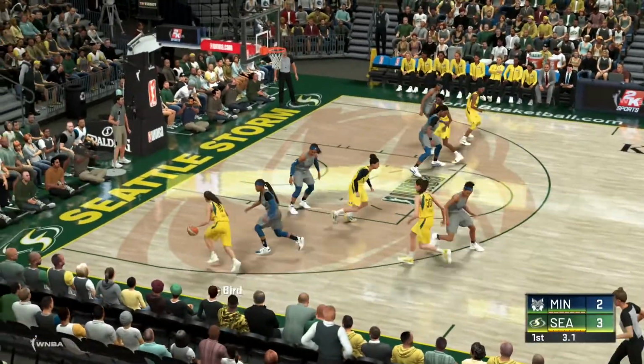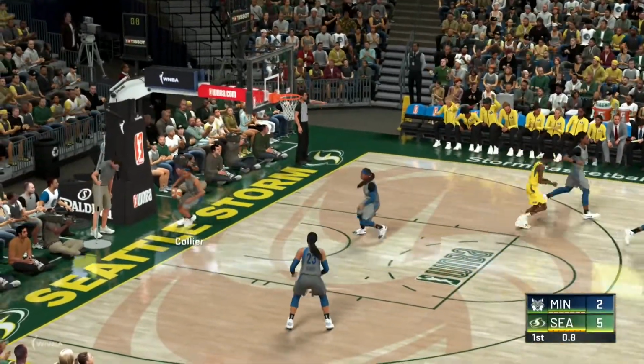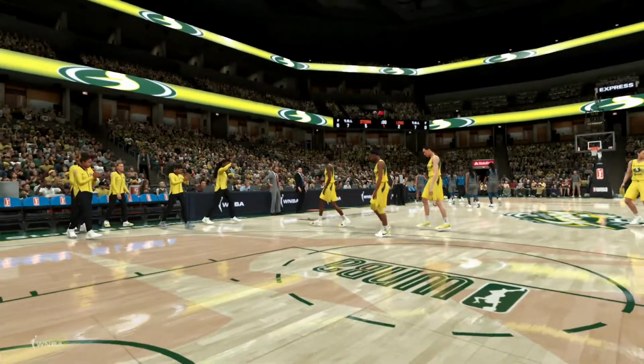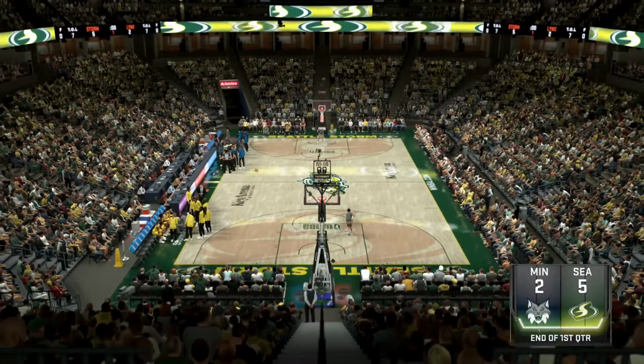Out to the left wing. Here's Bird. Sinks that one from the post. Very clever passing. She put that ball on a silver platter for her. And at the end of one, a closely contested game so far. Storm out in front, leading by 3.